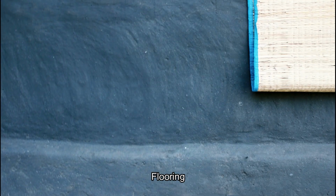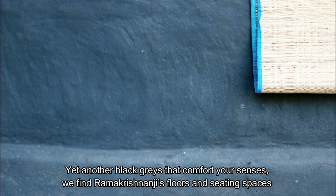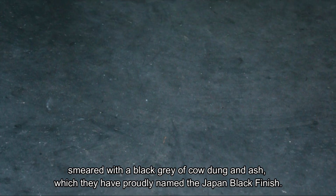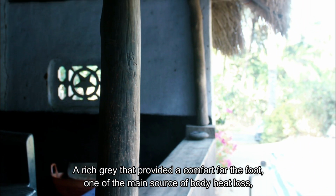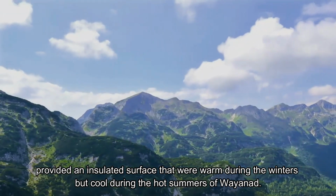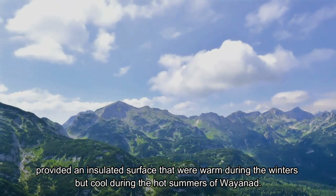Flooring. Yet another black and grey that comforts your senses. We find Ramakrishnan Ji's floor and seating spaces smeared with a black grey of cowdung and ash, which they have proudly named the Japan black finish. A rich grey that provides comfort for the feet, one of the main sources of body heat loss, provided an insulated surface that was warm during the winter but cool during the hot summer of Wayanad.